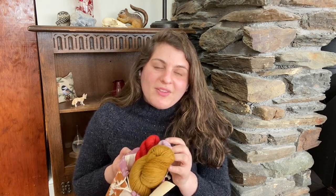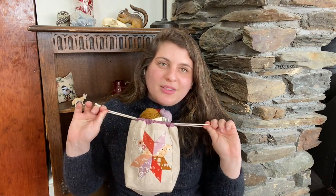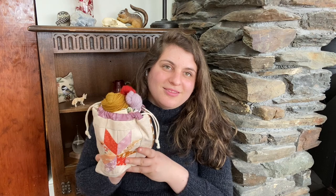It was a surprise. I didn't know what the yarn would look like, and I love this mustard color, and I'm a big fan of the lavender as well. And I think the bag is adorable, and wow, the yarn matches the bag so well. So sweet. So I'm really glad that I purchased it. That's definitely one of my favorite shops to buy from. There's a lot of really great shops though.